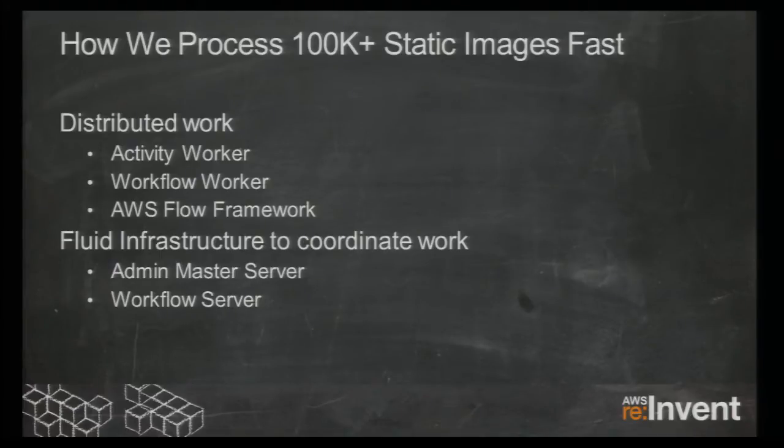And the new type of server we created was a workflow server. The workflow server is the one that actually runs the workflows and the activities using Simple Workflow. Simple Workflow ties this all together, figuring out which component needs to do what, and it does it all for us.